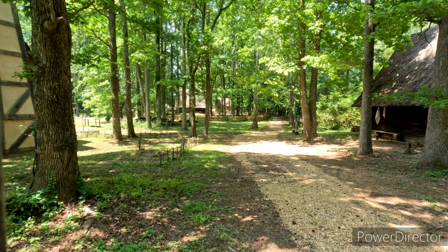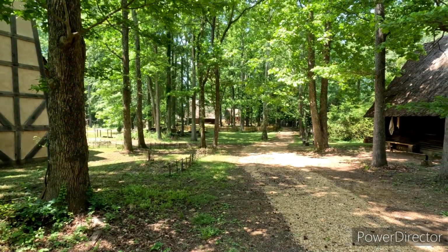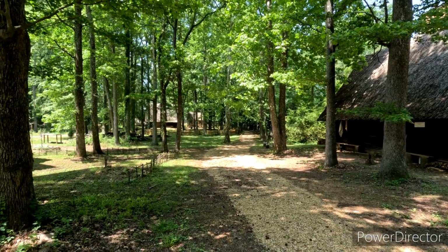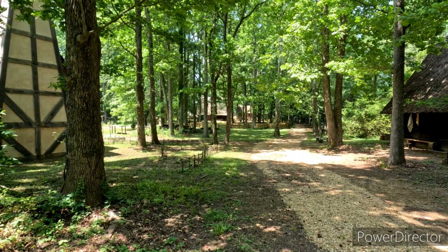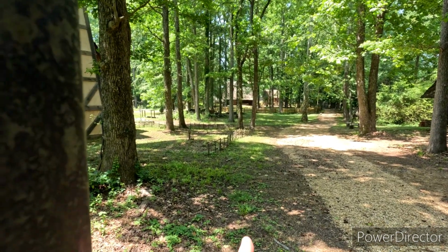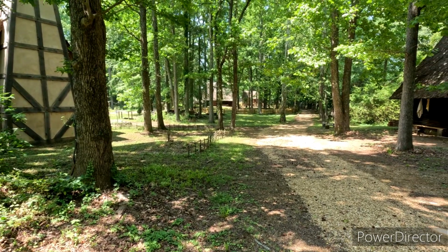This is kind of how it looks in yonder. Those thatched roofs are real on them buildings there. I don't know if you can see that one very well. We'll get up closer to it so you can see it. Got a couple of goats over there in the pen. It's as close to a representation of how it really was back then as they could make, with the little stick fences right there and the grass unkept.